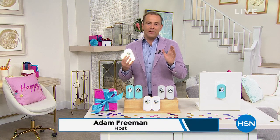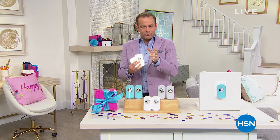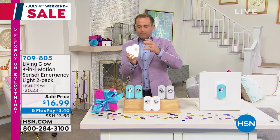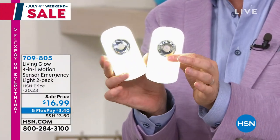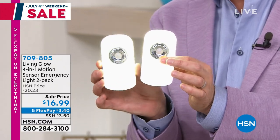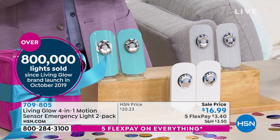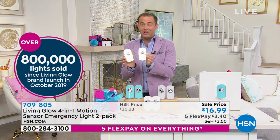We're really excited because we love Living Glow, a wonderful company exclusive on HSN. They've brought to us over the past few months this incredible set of two motion-activated nightlights. Beautiful, bold, and bright LEDs. These will come on by themselves at night. You might put one in the bathroom, by the staircase, in the hallway, in the kitchen. Beautiful, brilliant, but smart. These are not just night lights. The reason why we've sold nearly a million in less than 2 years is because these are actually emergency lights.